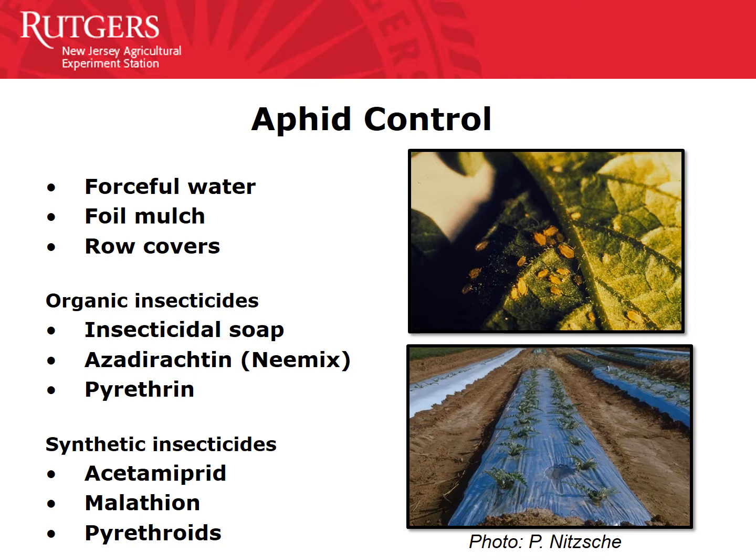Sometimes a forceful spray of water from a garden hose can knock aphids off a plant, but be sure to aim on the underside of the leaves where the aphids are feeding. The light reflecting off the shiny side of aluminum foil helps repel aphids.